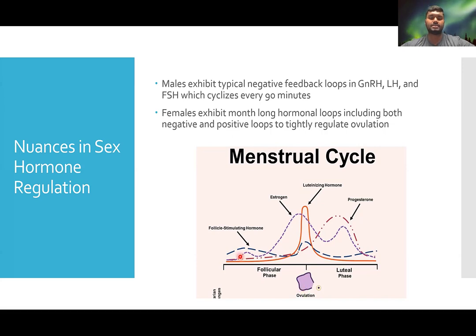However, because of this rapid increase in estrogen and the increase in progesterone, it actually performs negative feedback on follicle stimulating hormone. So as you can see, it goes up to trick everything, but then it goes back down. And this ensures that only one egg actually matures.